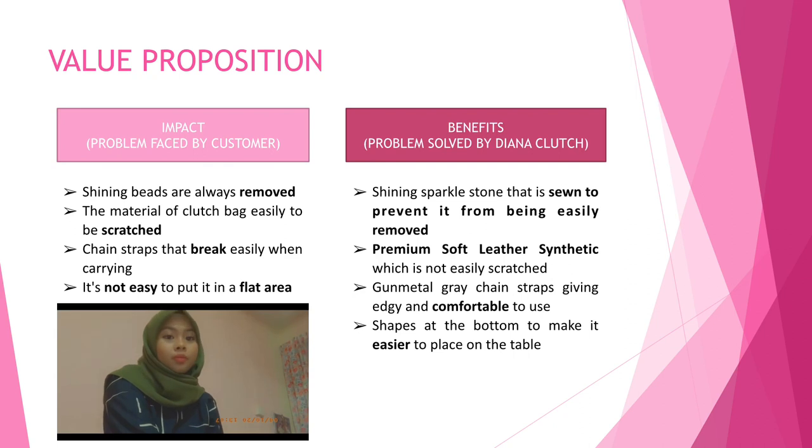A value proposition. So we start from the impact, the problems faced by customers. First, shining beads are always removed. Second, the material of the clutch bag is easily scratched. Third, the chain strap breaks easily when carrying. And the last one is that it is not easy to put in a flat area.